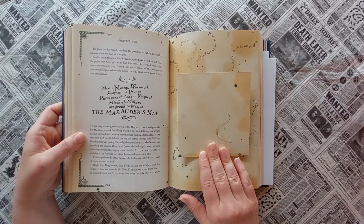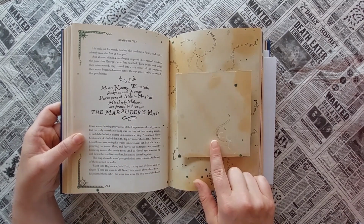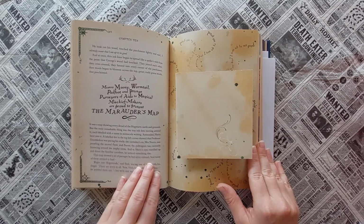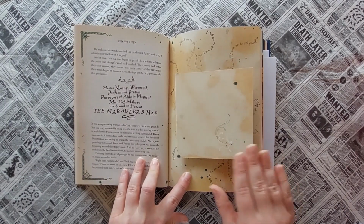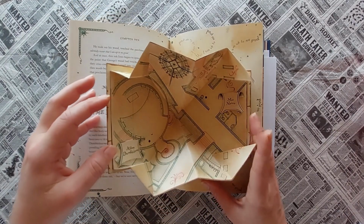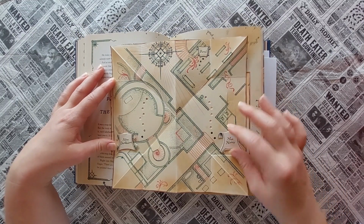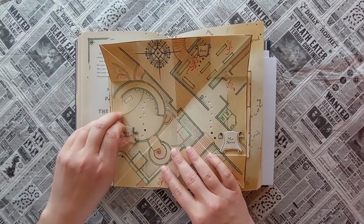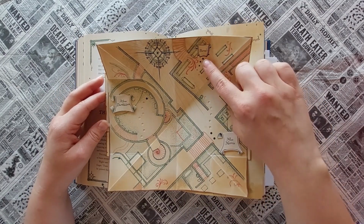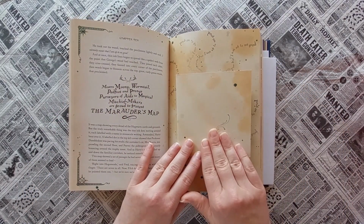Messrs. Mooney, Wormtail, Padfoot and Prongs are proud to present the Marauder's Map. Let's open it, shall we? I solemnly swear that I am up to no good. Here we see Mrs. Norris and Albus Dumbledore, the headmaster, are walking inside Hogwarts Castle. Here we have Peeves. Mischief managed.